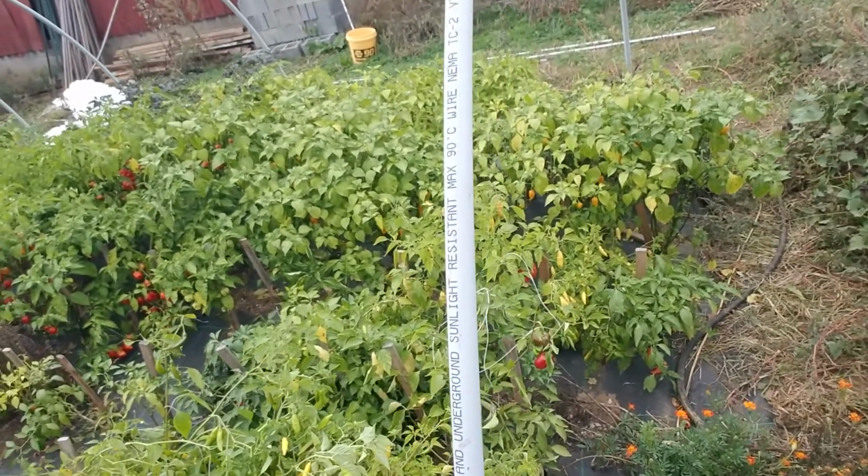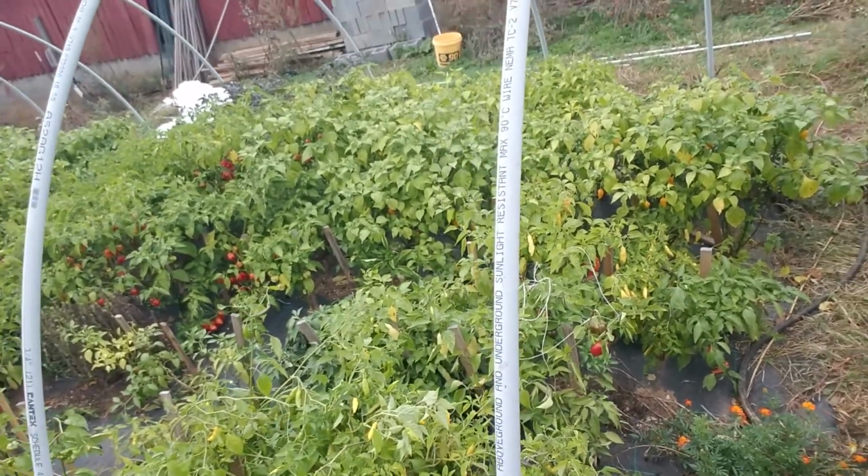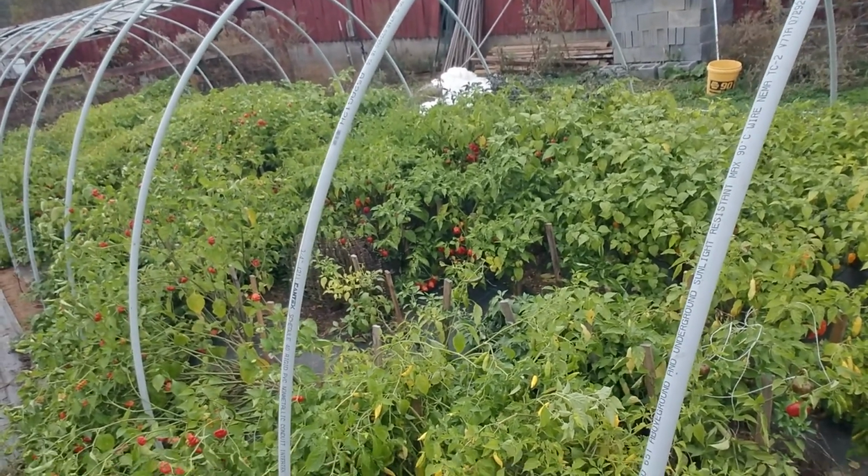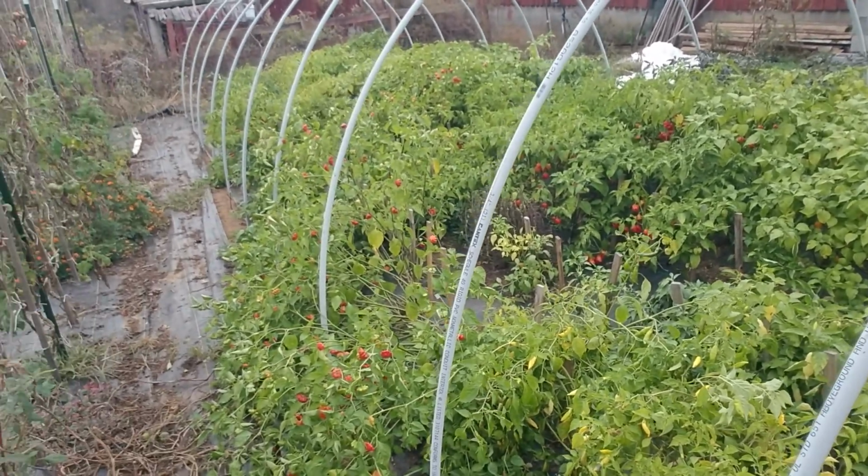We had some marigolds in here. We've pulled most of the marigolds out. There's still a couple here that'll be coming out shortly because they won't serve any purpose now. The pest pressure is extremely low this time of year.